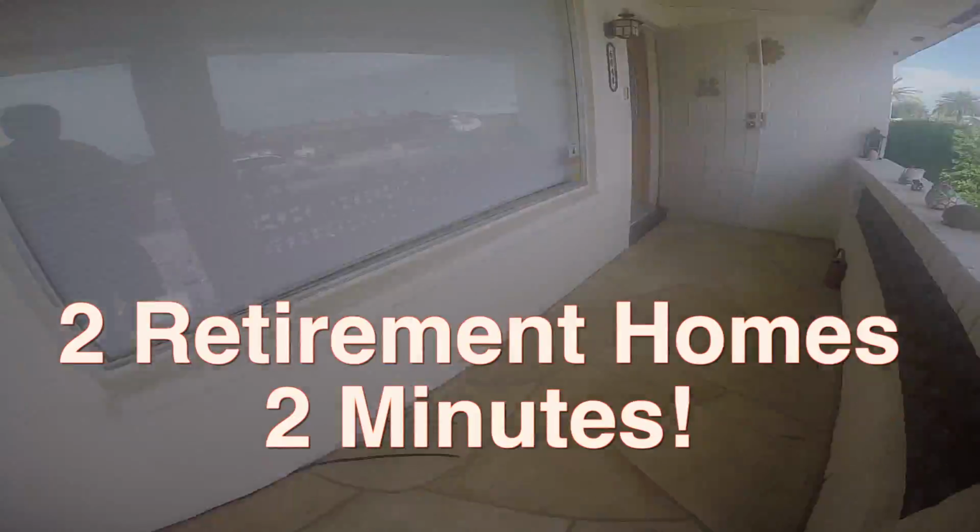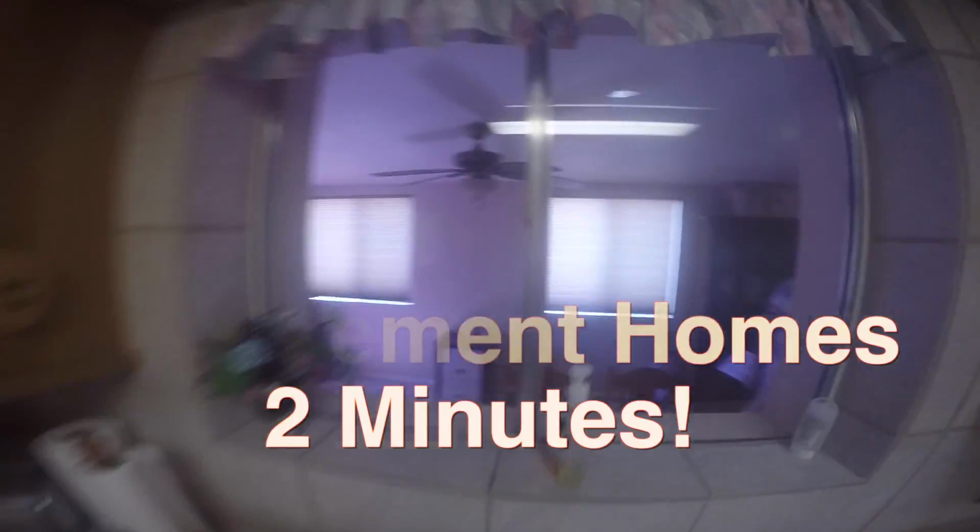Two retirement homes in less than 2 minutes, and they're not yet on the market. First off, we're looking at a home in Mesa, Arizona. Two bed, two bath, two car garage. This is a single family detached house.